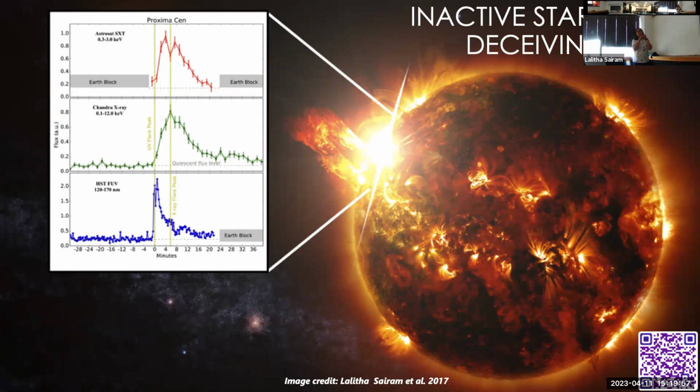What you see on top is just a soft X-ray observation of this. At that point, the key interest was to actually look at how well AstroSat performs, without any intention of doing any more science beyond that. But then Proxima being Proxima, it flared. So we had AstroSat and Chandra observations at the same point of time. And we also had some coordinated Hubble observations.